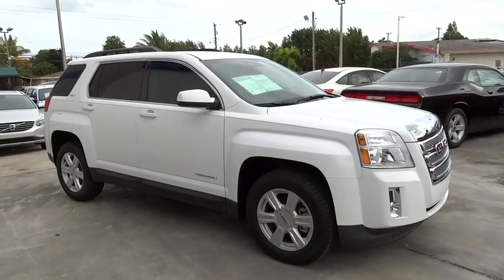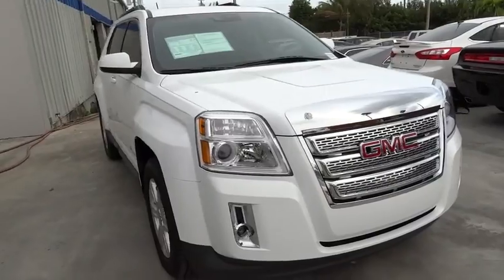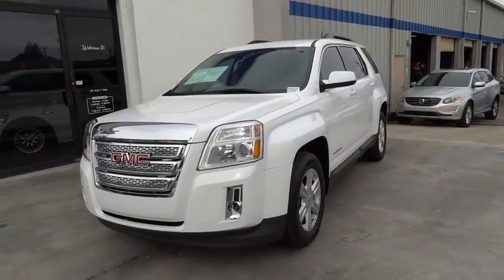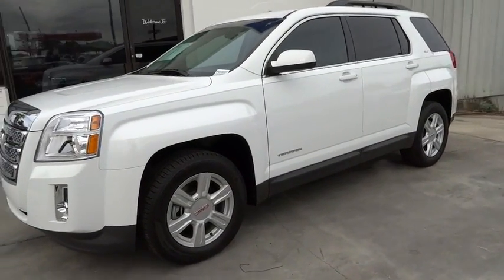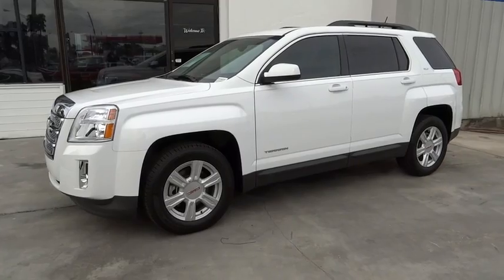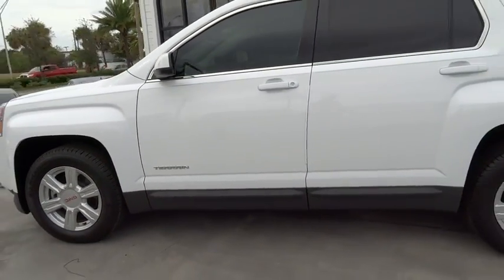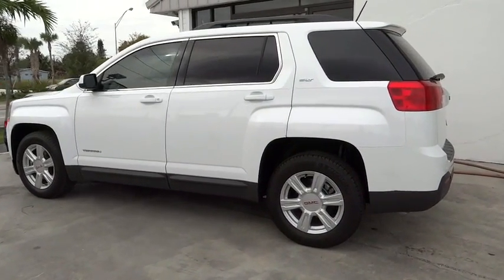The 2015 Terrain. The GMC Terrain combines the benefits of a crossover with the style and functionality of an SUV. Terrain offers uncompromised capability, a balanced stance, and a commanding view of the road, letting occupants enjoy a confident driving experience. And an EPA estimated 32 highway MPG is not bad either. This vehicle has less than 4,000 miles.